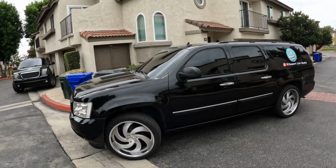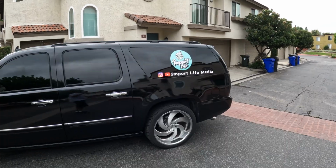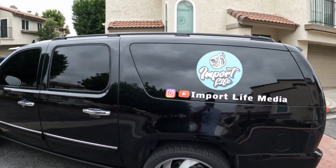So today, we're gonna be playing musical cars, and I messed up. So we're gonna do this. Here is my truck, the Import Live truck. Every single one of my vehicles right now has something going on with it.